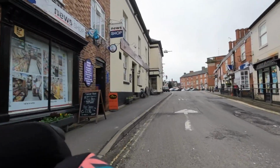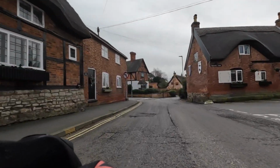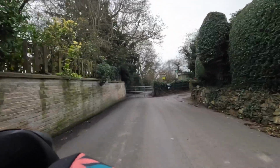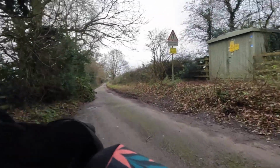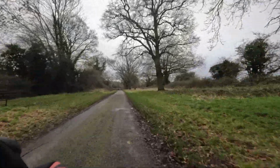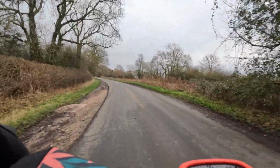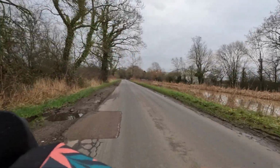Once again, I ended up in Market Bosworth, one of my favourite places for a cycle, and I did some roads I'd already done on Boxing Day. From Market Bosworth I headed to Sutton Cheney and then to Wyken, which has a lovely bit of road that goes along the Ashby Canal.